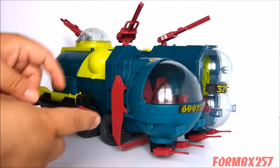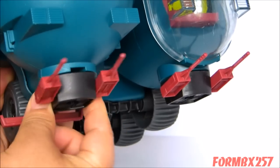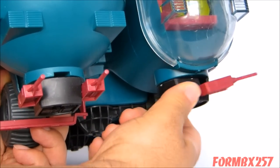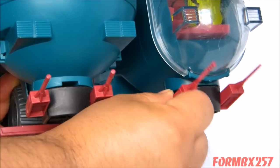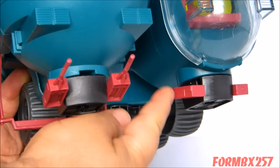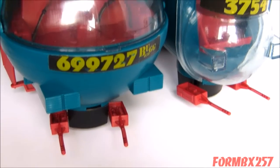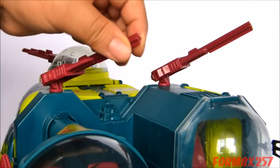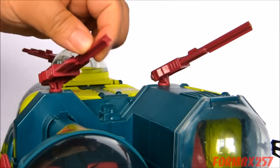Starting with its armament, the BUGG has twin chin cannons underneath each of its canopies. Each of them can swivel all the way around as well as elevate and depress. Although this thing depresses so far, it actually goes in a complete 180 degree arc. Above those, we have these single-barreled large cannons, which can swivel around, elevate, and depress a little bit.